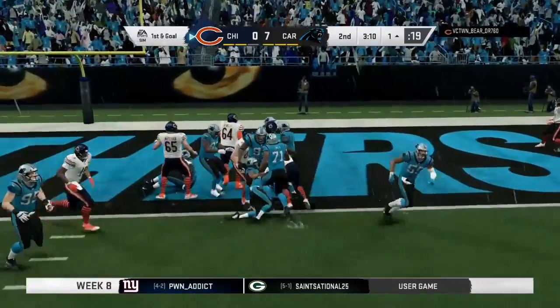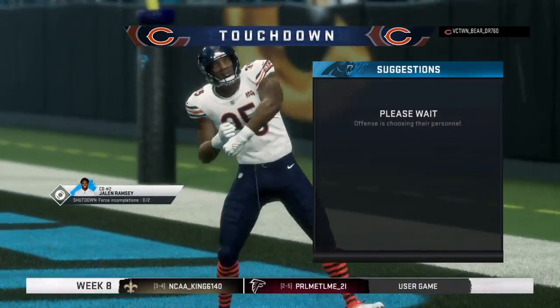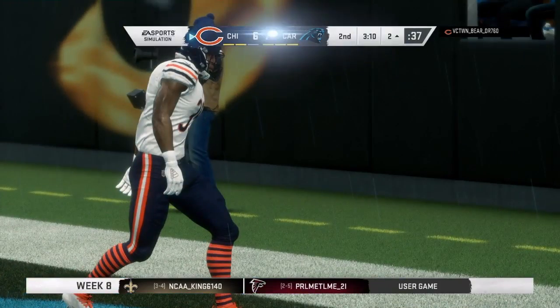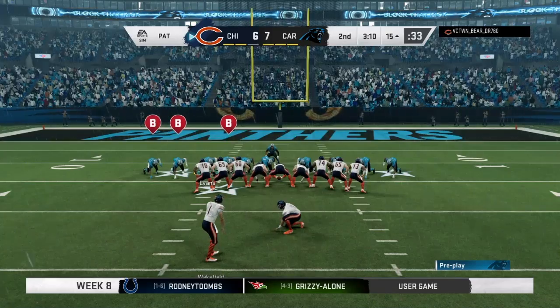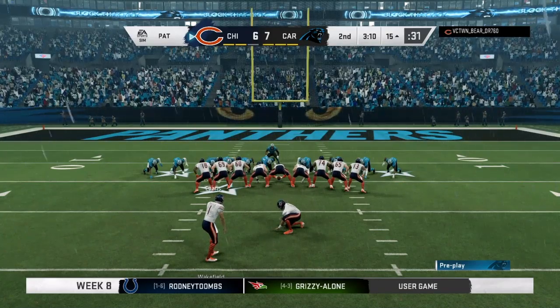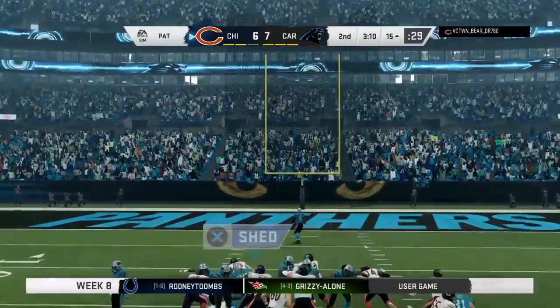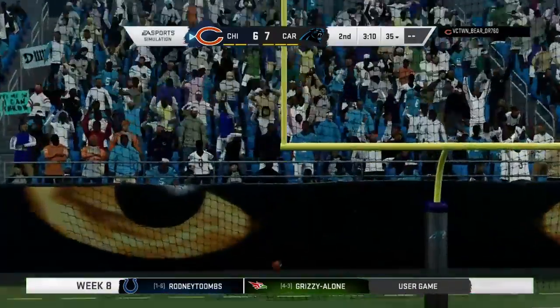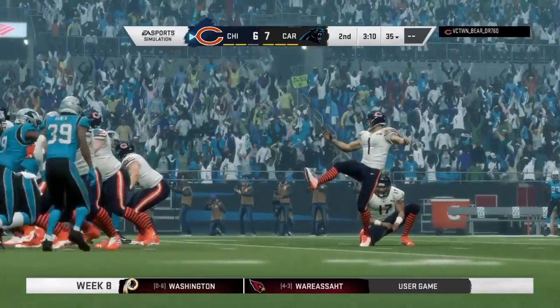They'll run it with Johnson, and he's into the end zone. Touchdown, Bears. Kerryon Johnson, his third touchdown now on the year, as they are now on the board here in the first half. And it's no good. He misses the extra point, and this remains a 7-6 game.